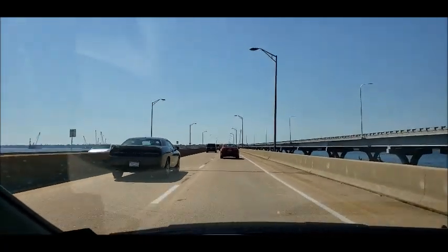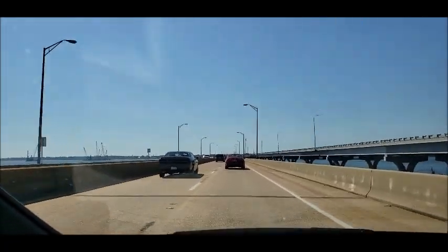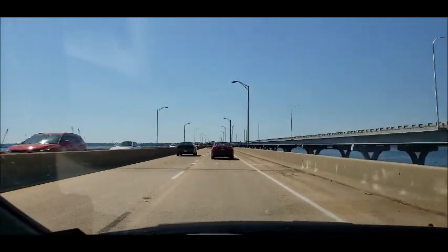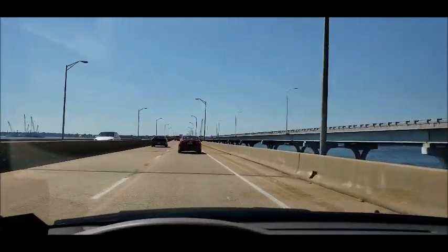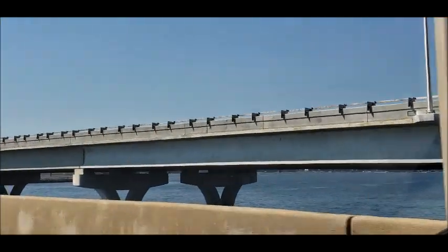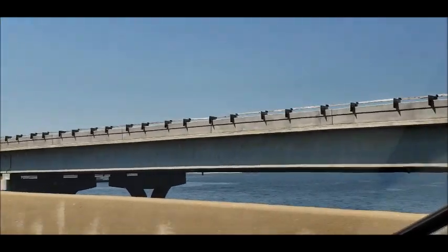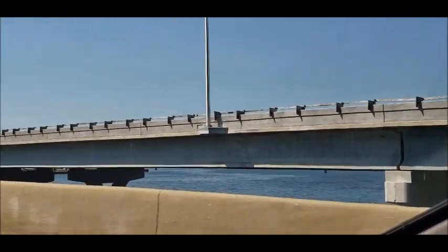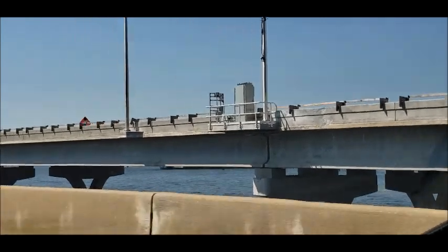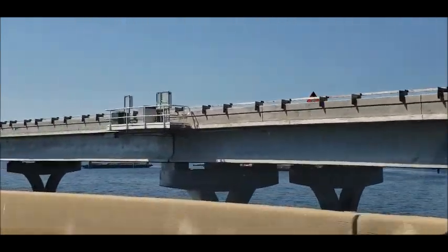So one thing I do notice is that it looks like there's wood forms still up on the eastern half of the new span. You can see right here. So I don't know what they're doing there, but that does not look done. Unknown. Maybe those are all coming off in the next couple of days.